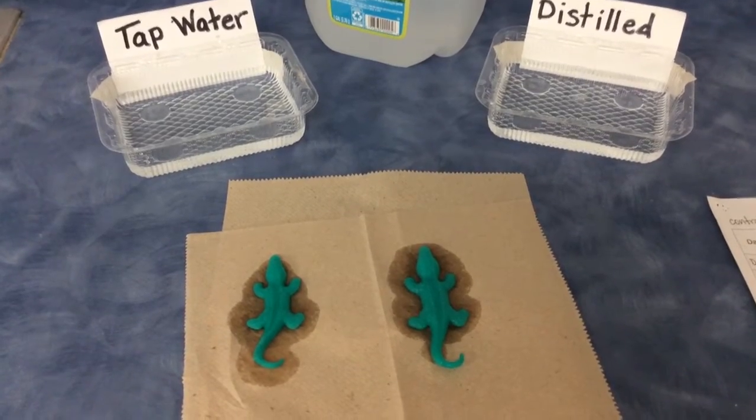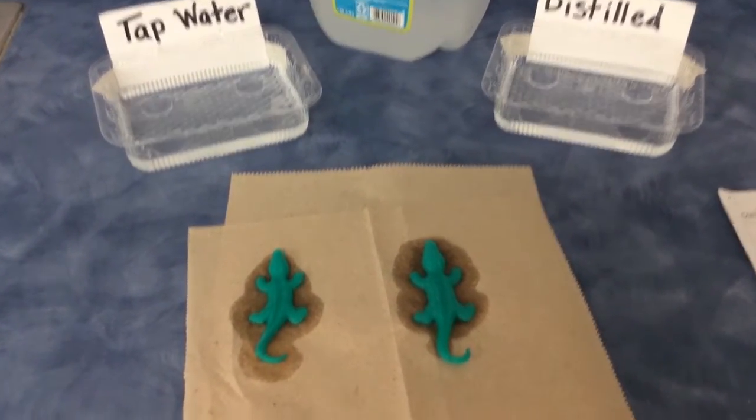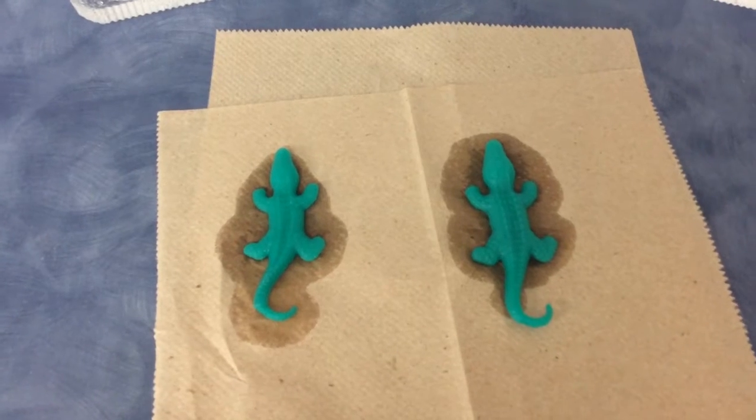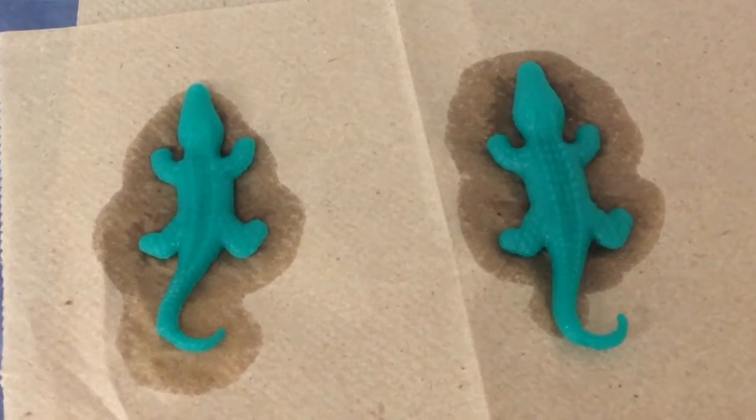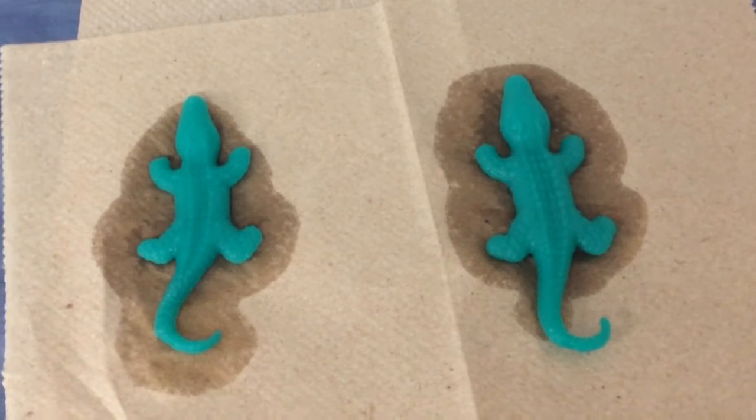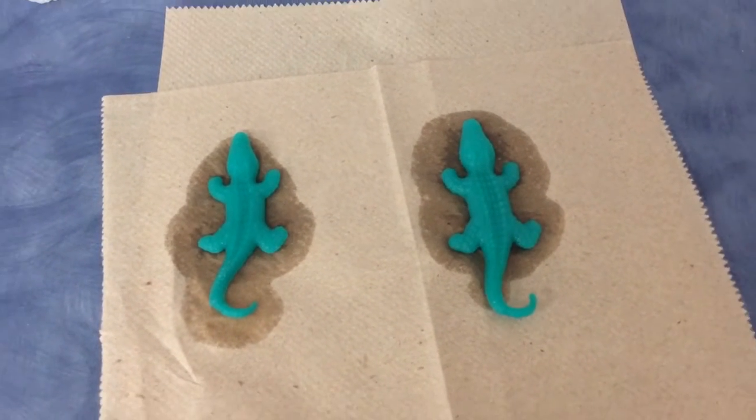For our third grade observations, you can see the two gators side by side. They are roughly the same shade of green. As the gators grow, they get a little bit lighter.